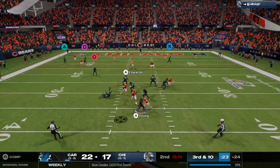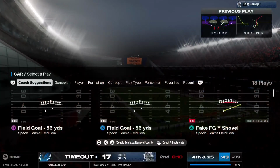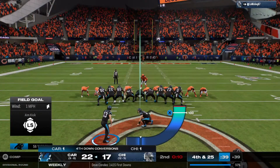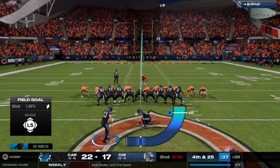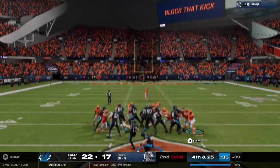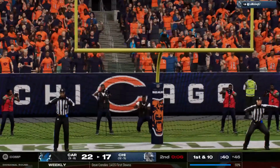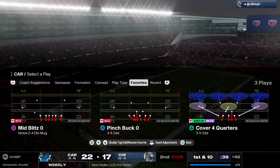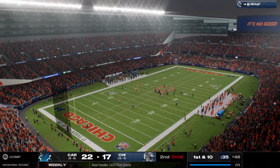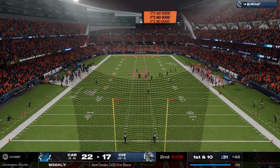Young. Now a loose football. But somehow it comes right back to him. Now a timeout signal for him, and they'll get it with 10 seconds until the break. That is not going to do it. Tried to bite off a lot with that one. It's no good. And this will remain a 5-point game.